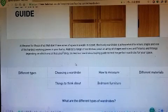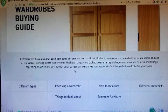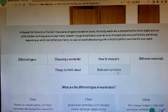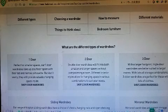Accept cookies is fine. A lifesaver for those of us that don't have acres of space or a walk-in closet. Different types, choosing a wardrobe, how to measure, different materials, things to think about. Bedroom furniture. What are the different types of wardrobes?